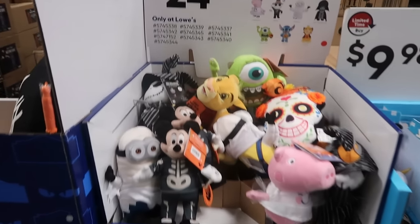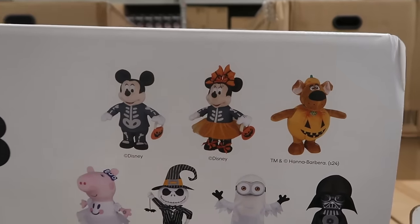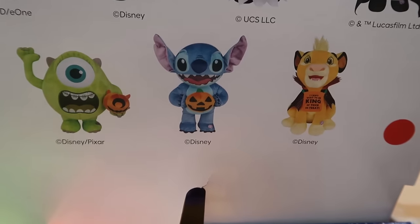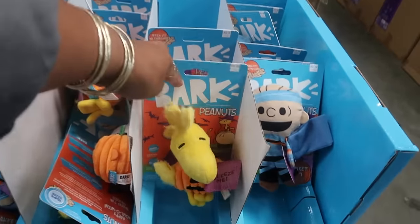There was some plush dolls for $24.98. You got Peppa Pig, Jack. There's even Scooby-Doo down there. So this is all the ones that were here. Mickey, Minnie, Scooby, Peppa with her little bow in her hair that says Boo. Okay, so $24.98 says only at Lowe's. And then there are some dog toys for $9.98.